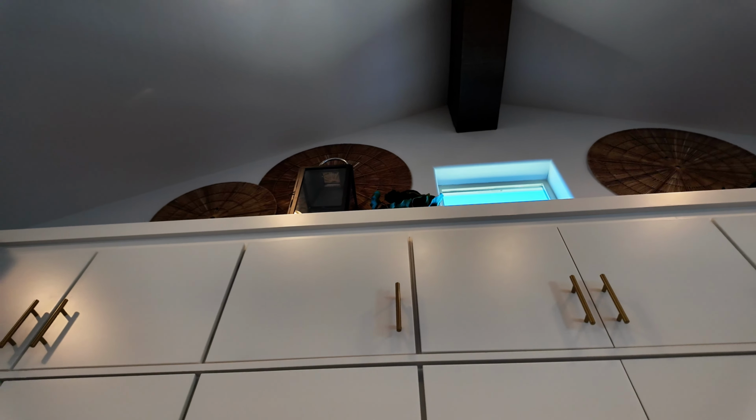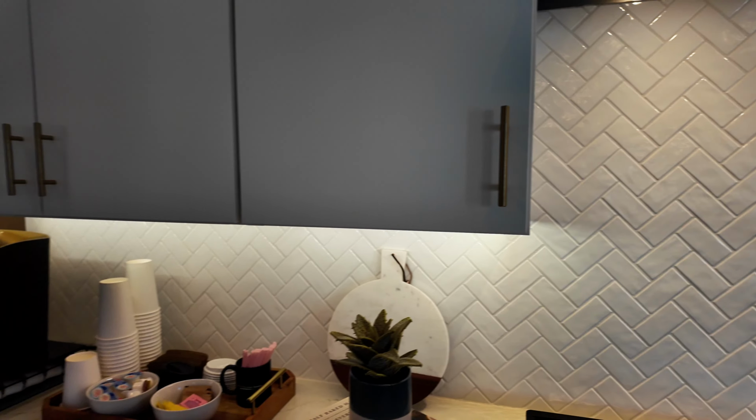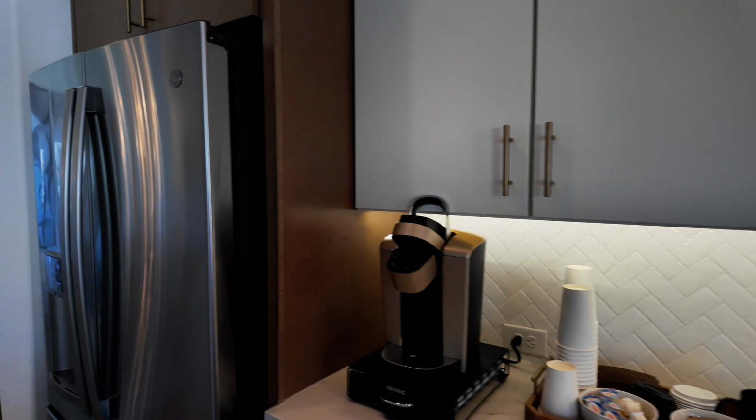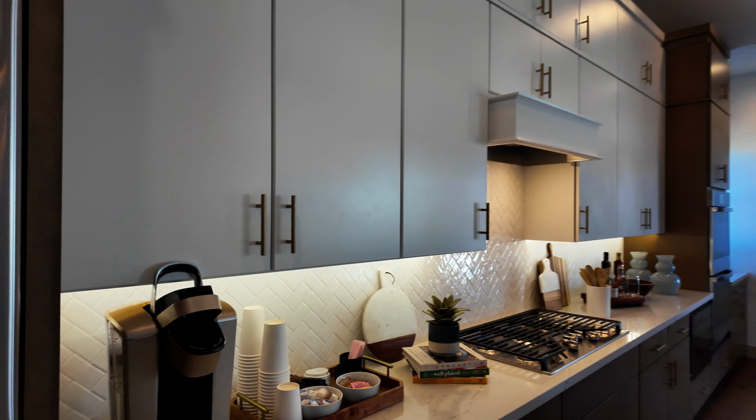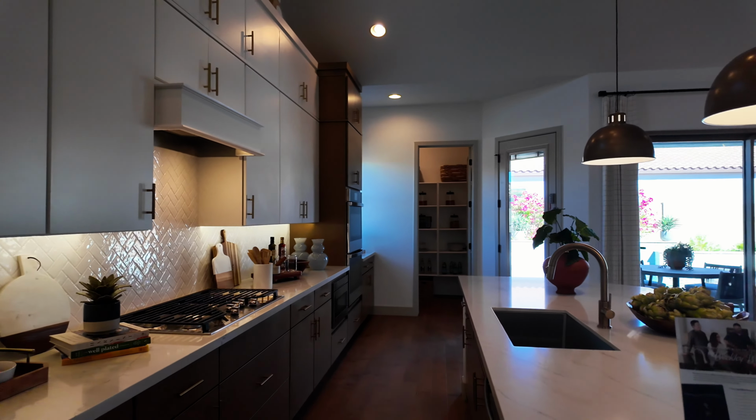But as we get back to this kitchen, look at this countertop, look at the cabinets, tons of space for storage. And they do have some quick move-ins available, and I'll get to that later. And if you want the full list of what is available out here, go ahead and let me know. But base price for this home starts around $750, give or take.